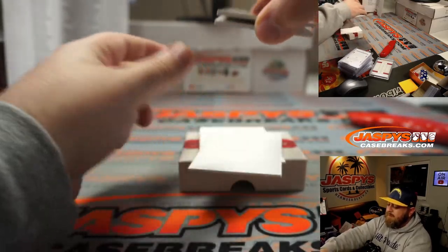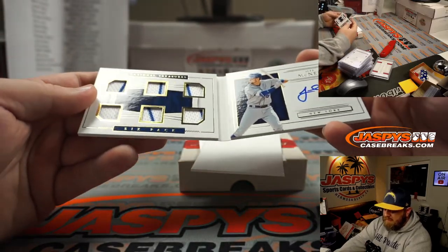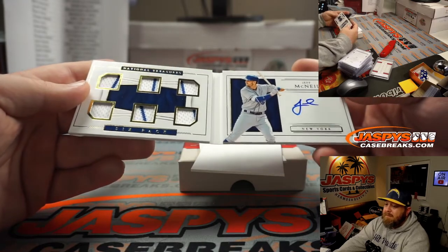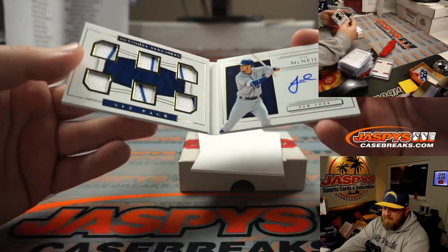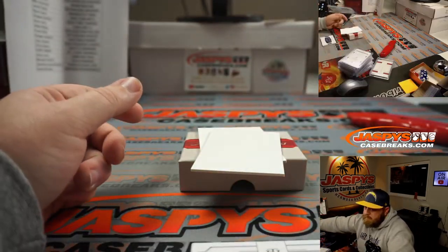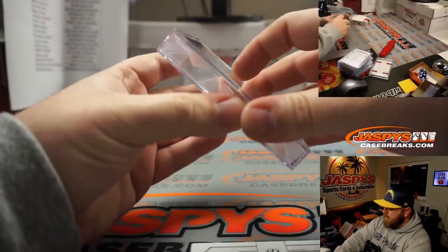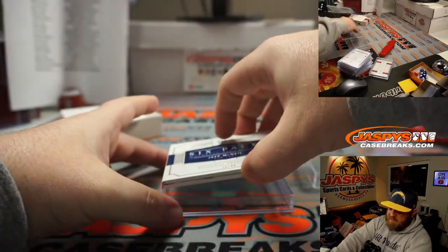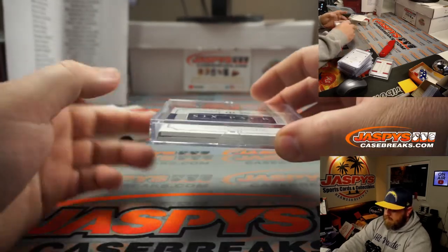And our booklet, six pack and auto rookie Jeff McNeil. Five pinstripes and a solid. For the New York Mets, Ryan Kaysen. That is 32 out of 99. They are, Nick. They are metal. Yeah, it's a legit, actual printing plate. That's what they use for printing all the rest of the cards. So there you go, guys.